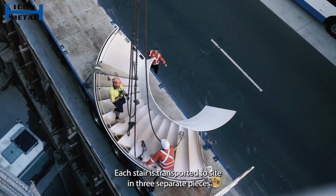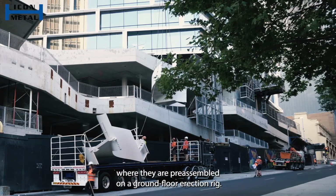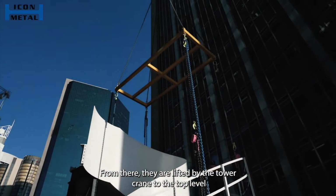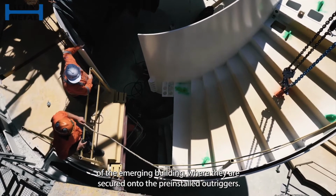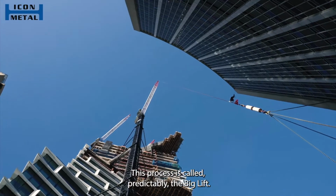Each stair is transported to site in 3 separate pieces, where they are pre-assembled on a ground floor erection rig. From there, they are lifted by the tower crane to the top level of the emerging building, where they are secured onto the pre-installed outriggers. This process is called, predictably, the big lift.